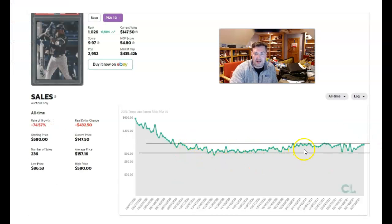All right, moving on to Luis Robert. We've got this sideways pattern here, and we covered him last week, and I screwed up the levels on it. I thought it was like $120 or something like that. It's actually $155 at the high and $100 at the low, and so you're coming back up to this high again. So there's more buying picking up here, and so we've seen this before, and so until it breaks out, the prices aren't going to go any higher.